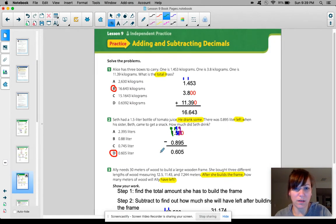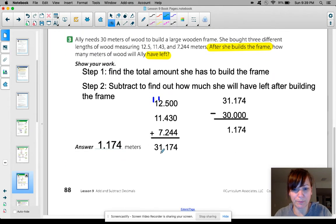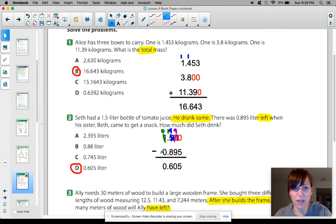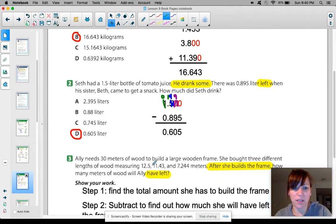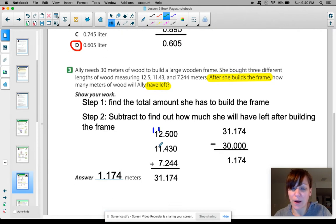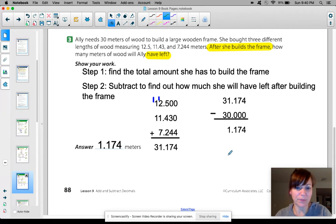The last 5 came from your instruction book, pages 88 and 89. And number 1 should have been B, getting that 16 and 643 thousandths. Number 2, when you're subtracting, you should have gotten 605 thousandths. Number 3 was a 2-step problem, and you should have added the numbers first to get a total of 31 and 174 thousandths, and then subtracted to get a difference of 1 and 174 thousandths.